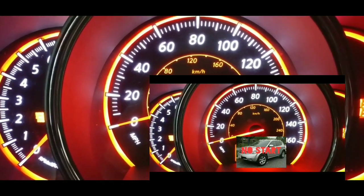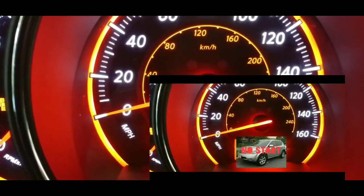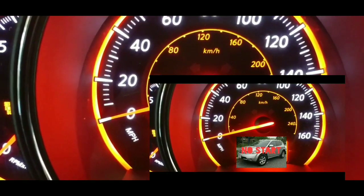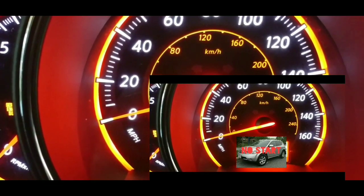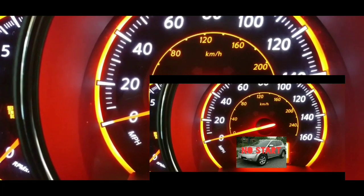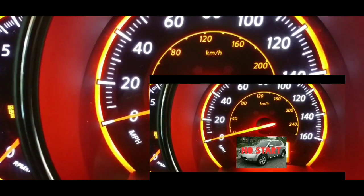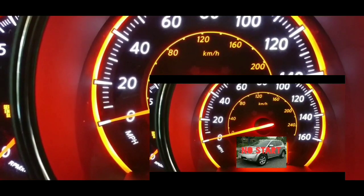I'm pretty sure it's the starter. If a fuse goes out on you, sometimes you would get absolutely nothing on the dash, which means there is a blown fuse, particularly a main fuse. But this is not the case, considering everything lights up. Not a problem. There's nothing that looks weird or odd.